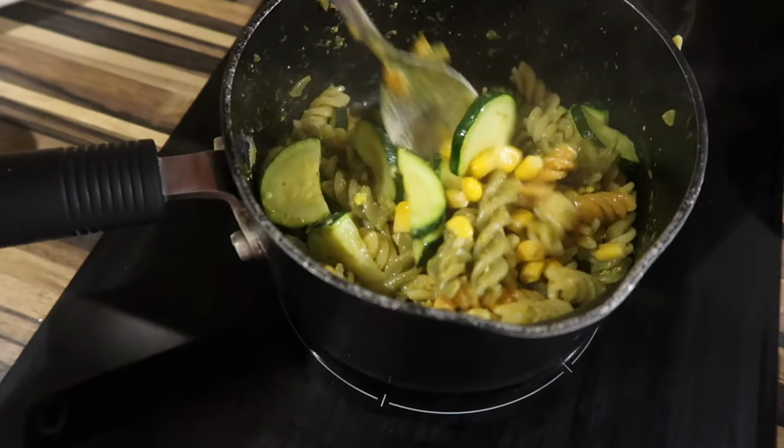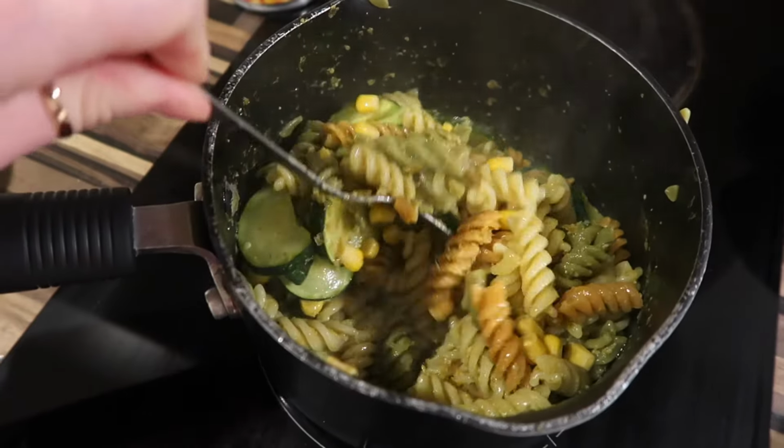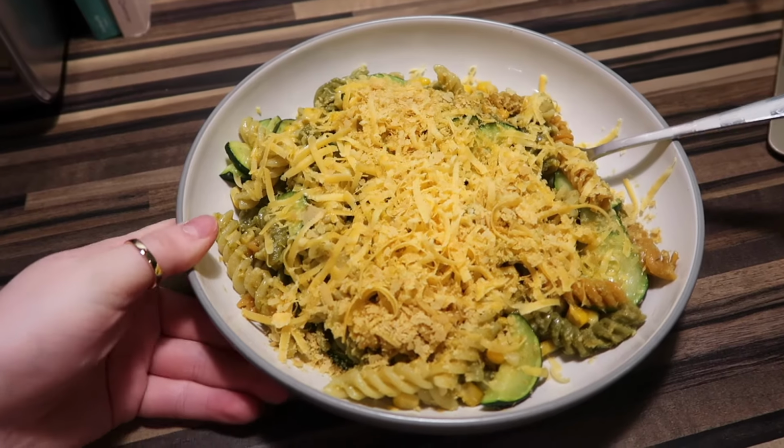Okay, so I've just mixed everything together in here. I did 1 tablespoon of pesto. I've done some sweet corn, courgette, and some nutritional yeast, and I'm now going to plate it up and pop some cheese on top. Okay, and this is the finished product.